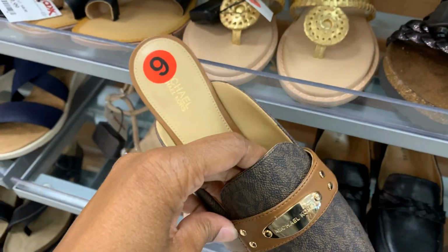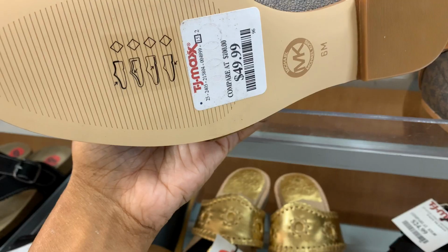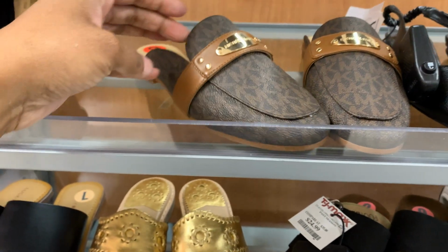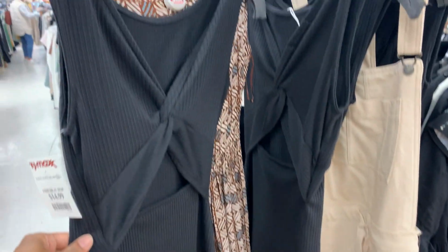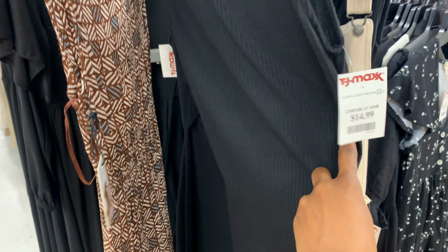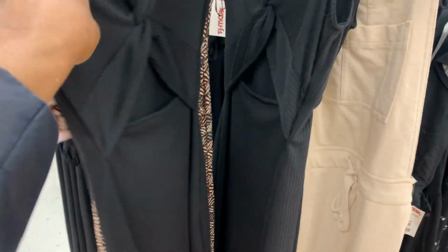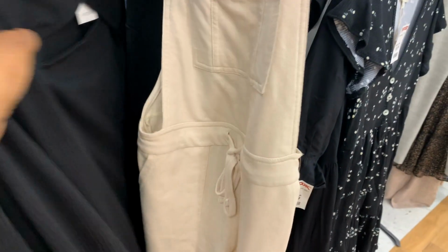Then these little slide-ons, you might want to grab those little micro cores with the traditional print they have, and then the browns. So you might want to grab those. Another cute dress. So this is in the back, and it has that crisscross. It has the back opening on it, and it's real inexpensive, $15. Little knit midi dress, sleeveless.